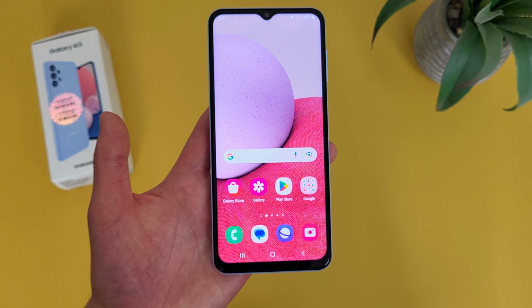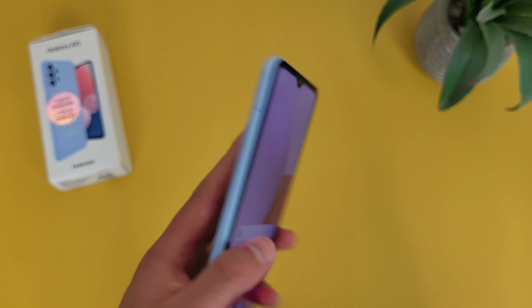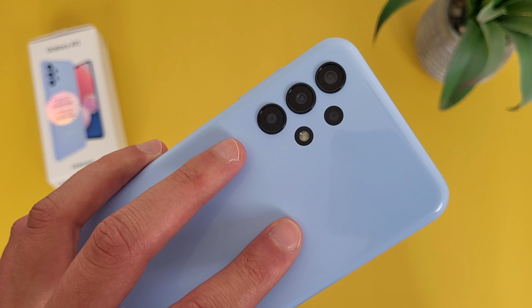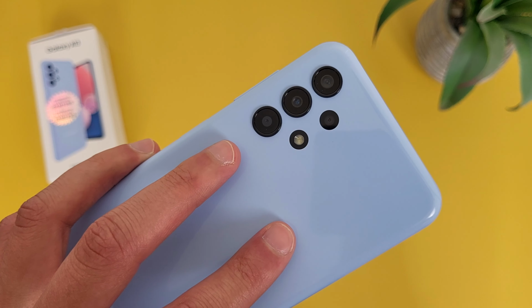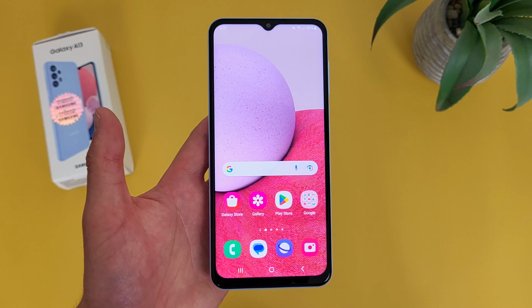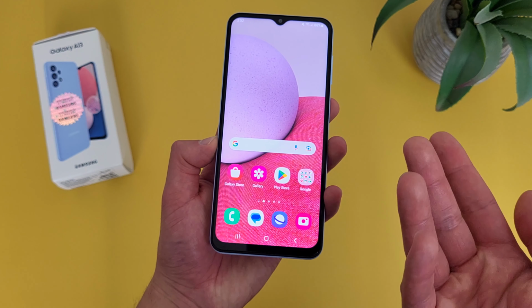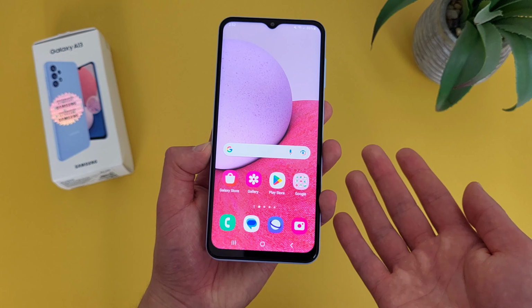The other thing I really like about this phone is the camera. In pretty much every way, for a phone like this, the camera is honestly pretty much perfect. It has a really powerful main camera, a macro camera, and an ultra-wide camera. And again, in addition to having a bunch of features, the photo quality is really good too. So if you're taking a lot of pictures, then in this price range, the Samsung Galaxy A13 is, again, probably going to be one of the best options.